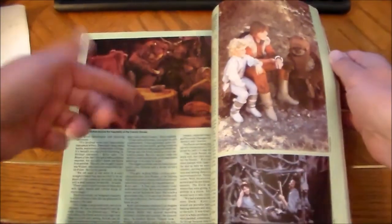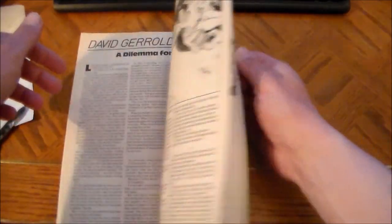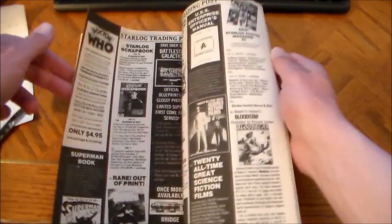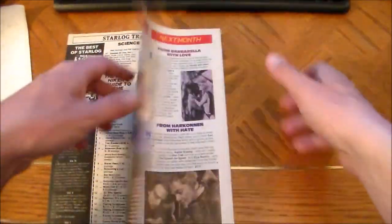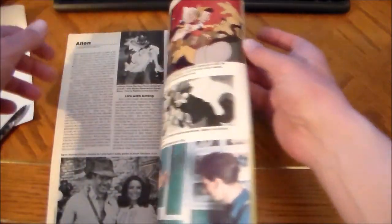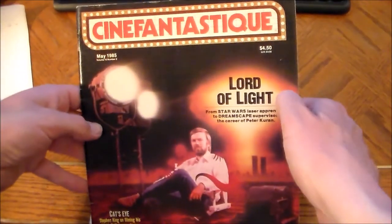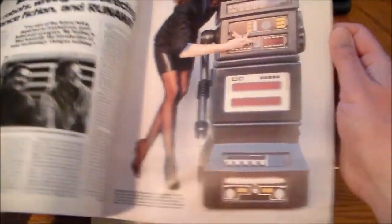I got some Conan in there, got some Ewoks. I don't know, these might be worth the money. Dune, Starman, pretty neat. And these were like $1 each, so yeah, easily worth a browse. I'll try and get through these. Cine Fantastique, French, perhaps? No, it's all English. Thank goodness. I'll just do some quick flipping.